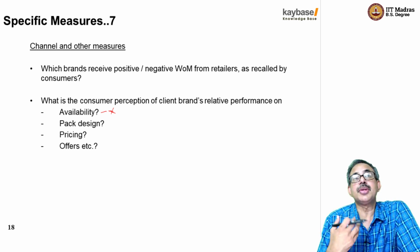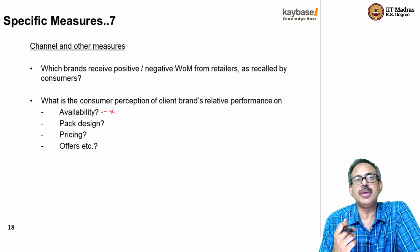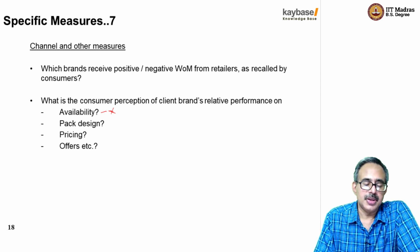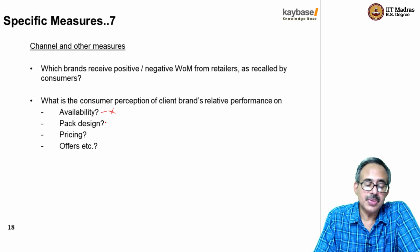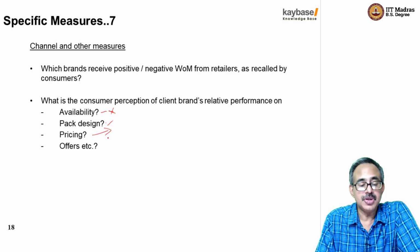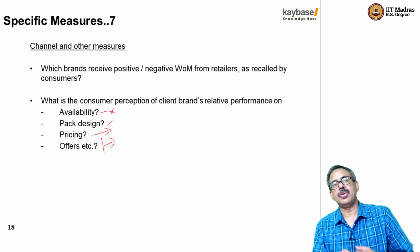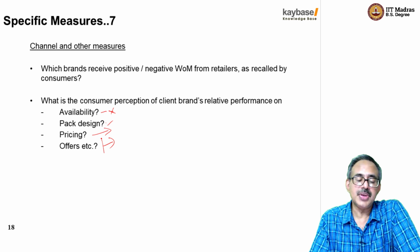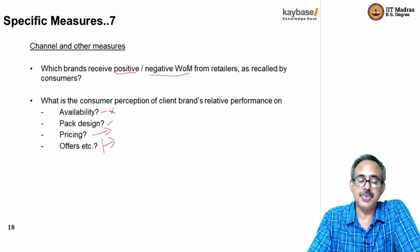It just happened a lot with Amul curd at one time. You go to a shop and say you want Amul, and many shops say, sorry, we don't stock Amul, right? Which brands are most noticeable? Which brands are priced very attractively? Which brands offer excellent, memorable consumer offers that really give good value to the consumers? And which brands receive positive or negative word of mouth? I'll repeat, word of mouth.